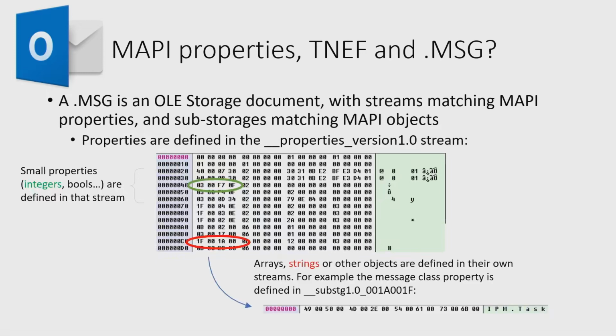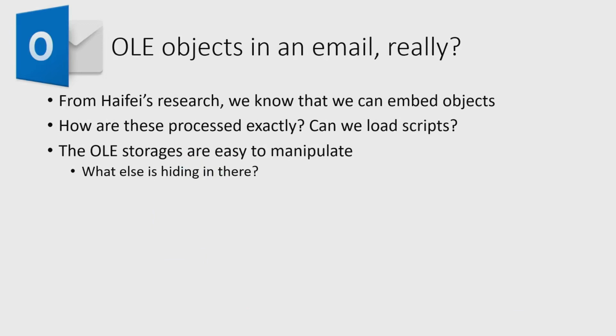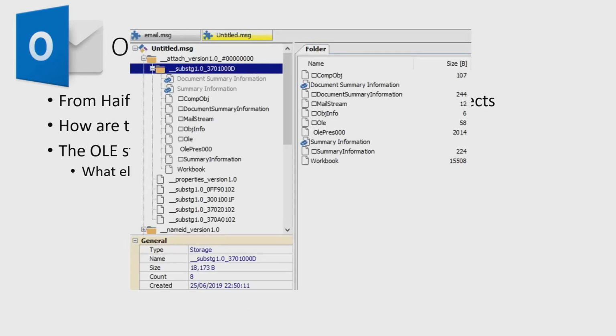And since these properties should only be stored on a fixed number of bytes, if you've got a string or a byte array, then obviously you need more space. That's the reason why there are all the sub-storages. OLE object, no? Everything is interconnected, as I told you. So if you embed an OLE object in an email, you'll see something like that, roughly. You'll see a new substorage which ends with 0D, which is the var type for VT_UNKNOWN. And then you'll see also all the substorages.